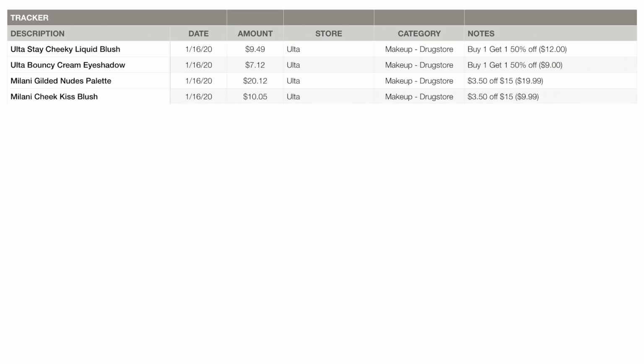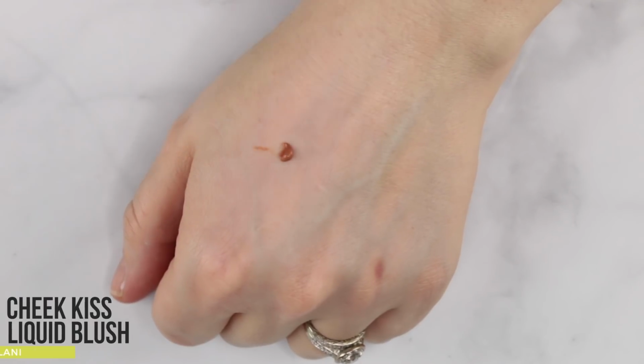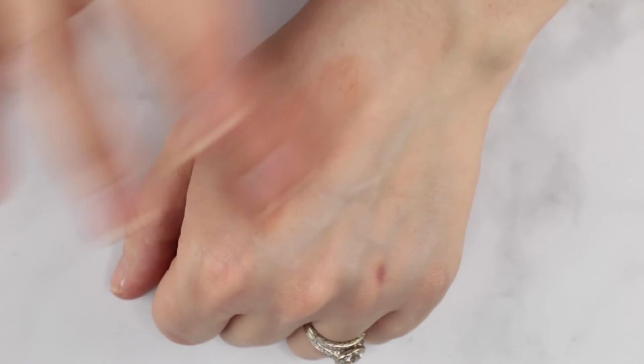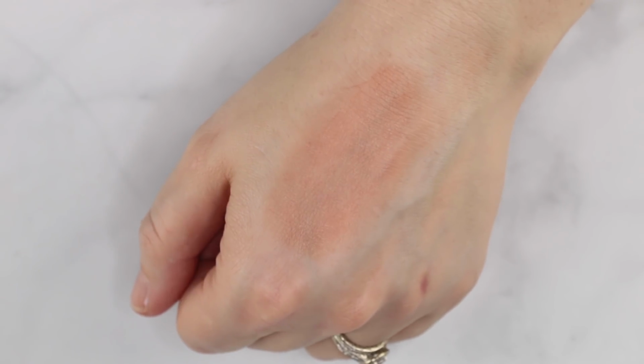The other thing that will be in that Get Ready With Me video, I also purchased in that order, and that was the Milani Cheek Kiss blush. I got this for $10.05. I got the shade 110 Nude Flush. This definitely reminds me of the Glossier Cloud Paints. I feel like that formula is getting duped all over the place now at the drugstore. I don't feel like you have to buy from Glossier in order to get this very easy to work with cream stain blush. I do think this is very reminiscent of the shade Dusk in particular. They have 6 different shades of this available.